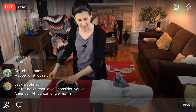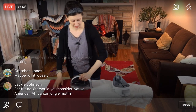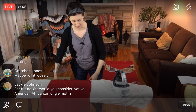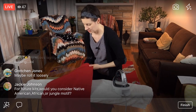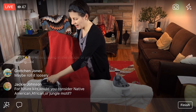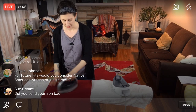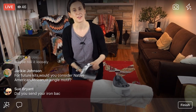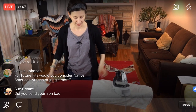For future kids, you could consider Native American, African, or jungle motifs. That'd be really interesting. Yeah, all that makes for great quilts. I love the suggestions. I'm making a running list of all of them, and some really fit together well. Like a couple of garden animals together. Someone mentioned bees, and a few people mentioned hummingbirds, and I'm like, those would play well together in a design.